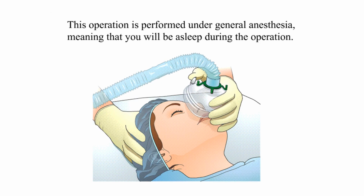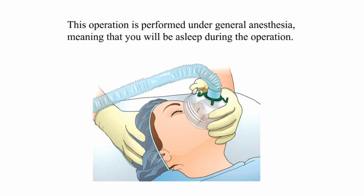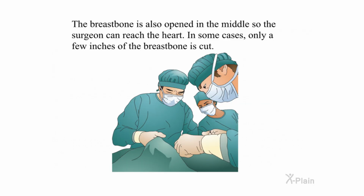This operation is performed under general anesthesia, meaning that you will be asleep during the operation. The surgeon then opens your chest in the middle. The breastbone is also opened in the middle so the surgeon can reach the heart. In some cases, only a few inches of the breastbone is cut.